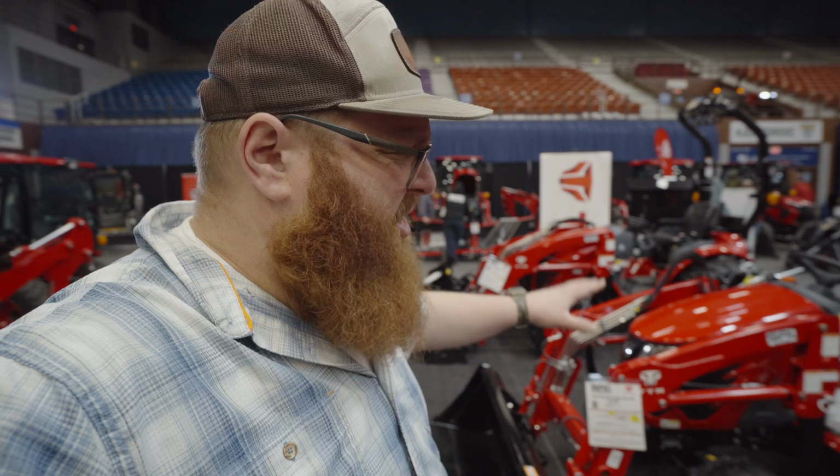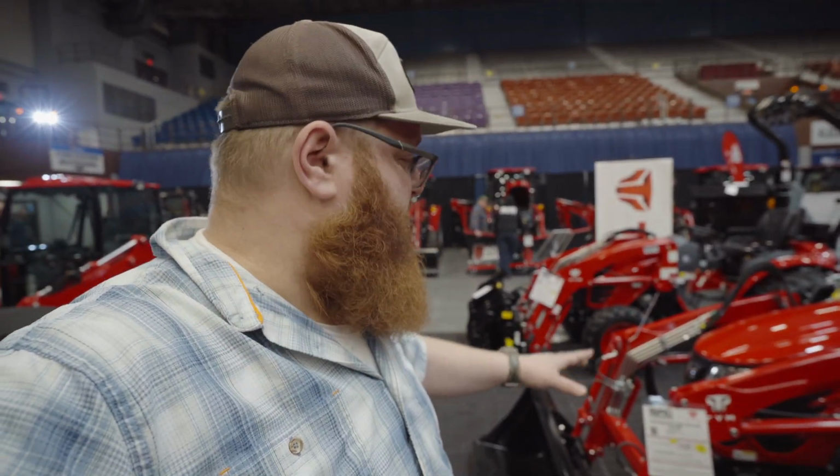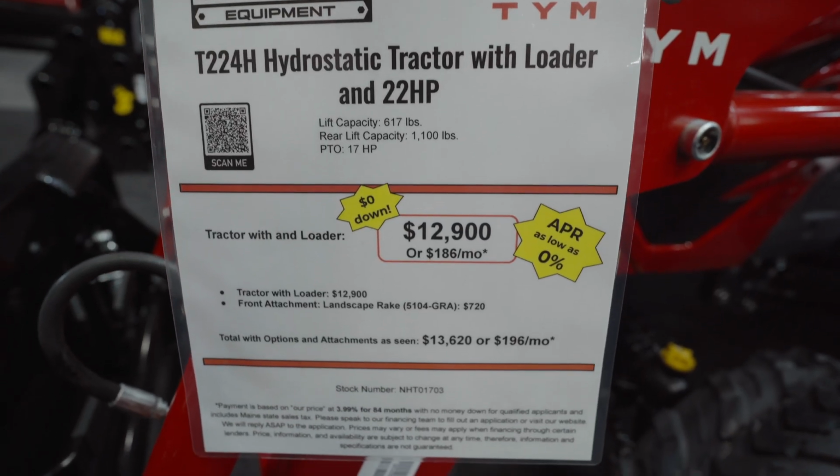22 horse motor in this, 617 pounds lift capacity at the pins. Great little workhorse if you're looking for something even smaller. 12.9 out the door on this tractor loader.